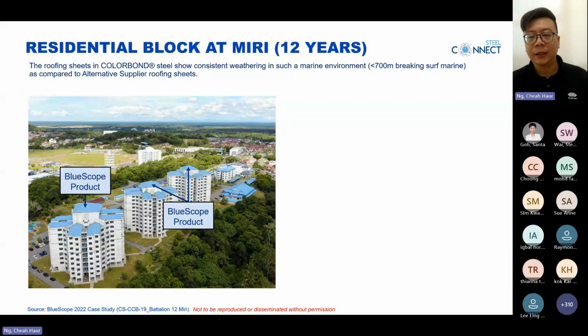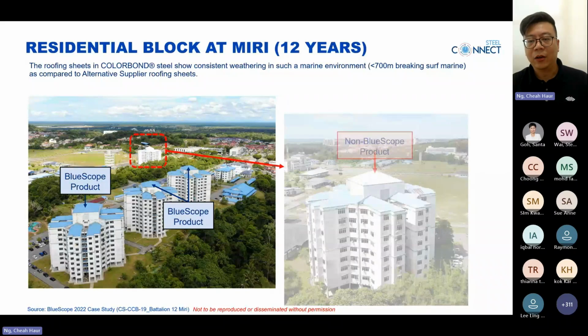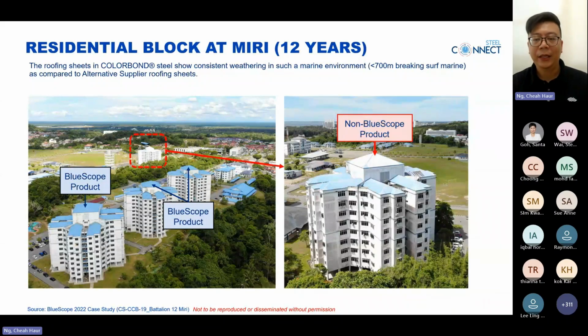Okay, this is another classic real case that happened in Sarawak too. There are 4 identical residential blocks constructed at the same time. Let me point it out. The 3 blocks here use the good quality product, while the other block, a certain distance away, uses an alternative product for the roof. Consequently, the block that uses the alternative product deteriorated faster than the other 3 blocks.